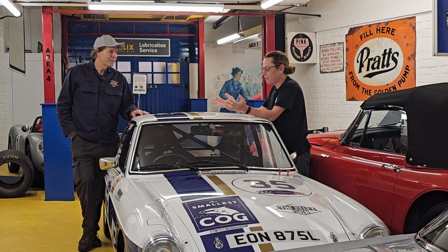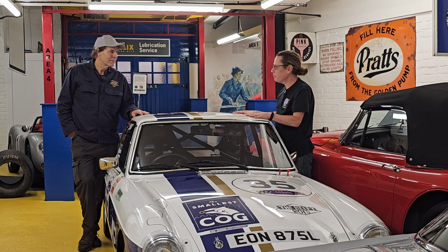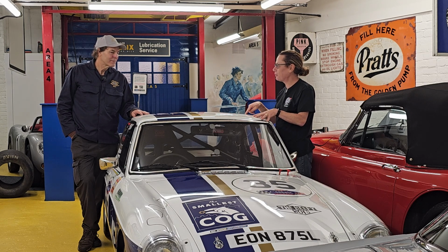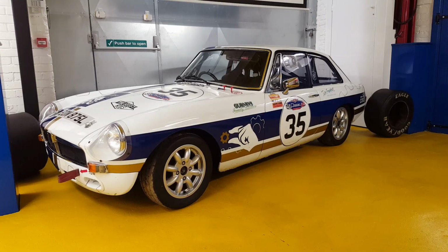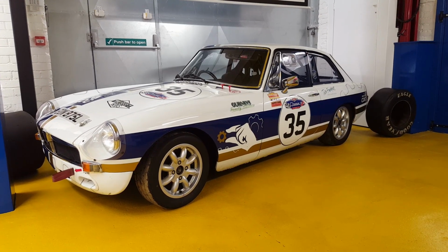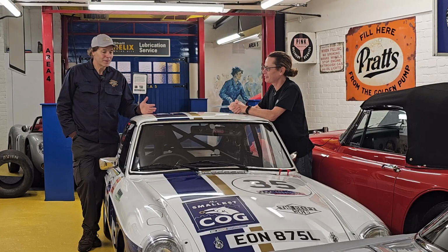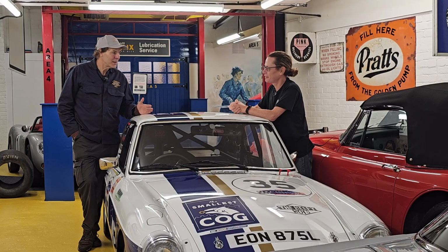You're welcome. First thing, Richard Hammond opened this museum a few days ago. Has he left something behind? Because this will look a very familiar car to a lot of people watching. Well, clearly we thought he did. It was a huge surprise to me that he's left this car behind.